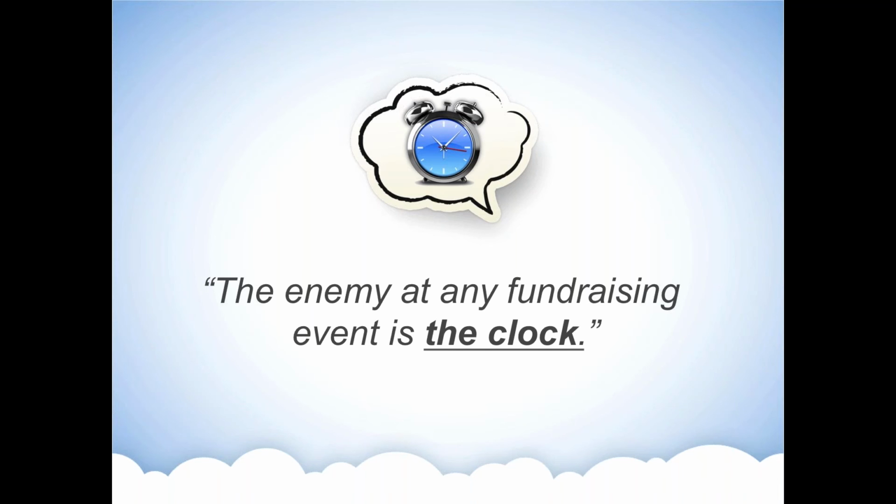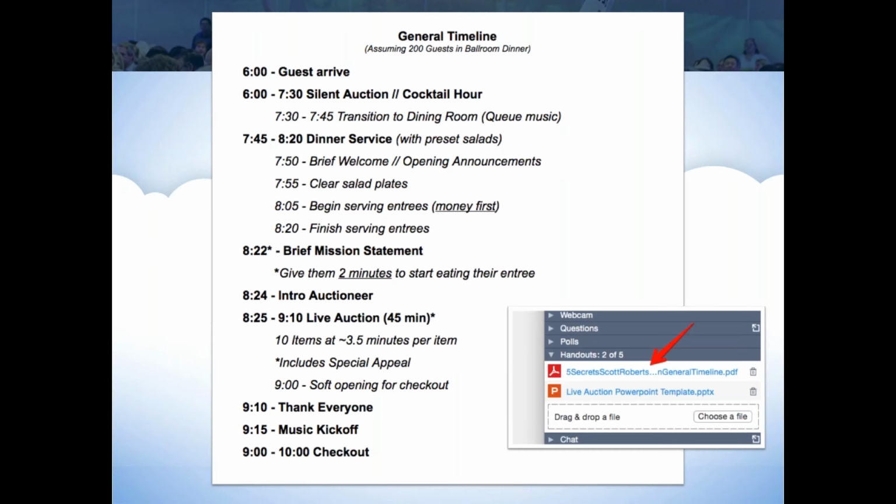Great. So as far as agendas go, Scott and I put together this general timeline that we're going to use today as we follow along to each component of the live auction. You can download this as a PDF over in the handout section of the terminal. You'll see where it says handouts 2 of 5. That PDF is something that you can download and follow along if you wish.